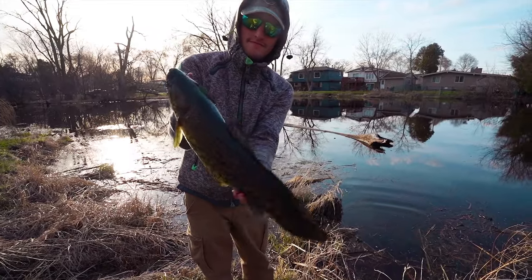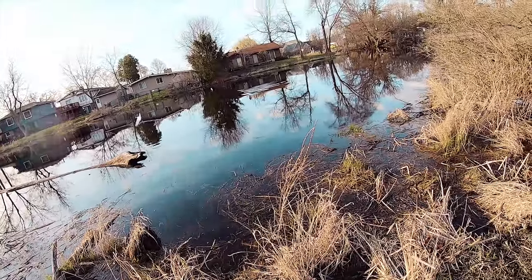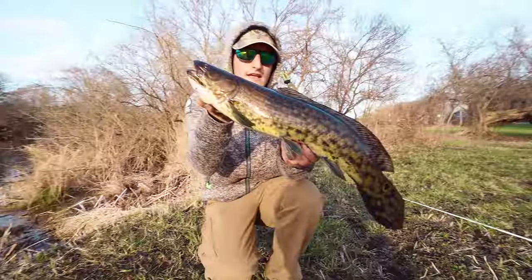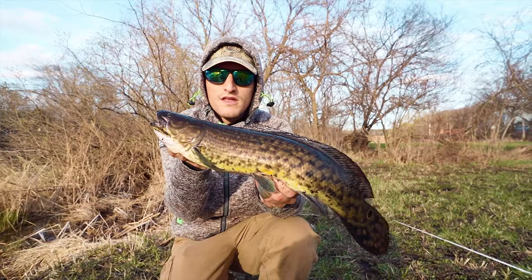All right, guys. Nice male bowfin. Wait. Should we keep it and do a double? Yep. Is that a good one? Its wake looks huge. No, it wasn't that big. It was decent, though. Nice male, beautiful fish. Gonna get some pics, let this one go, and hopefully we get another one right away.